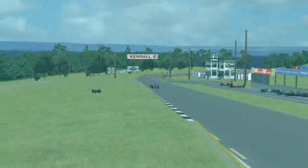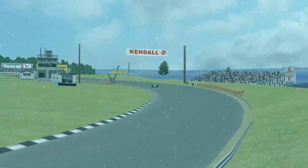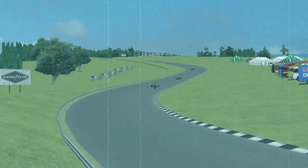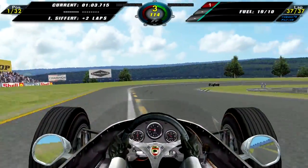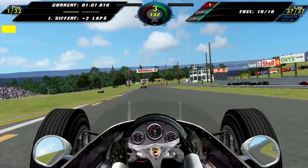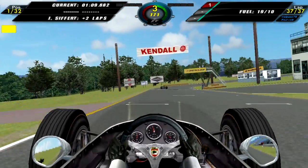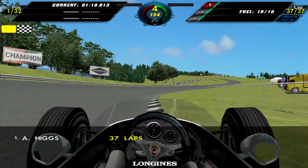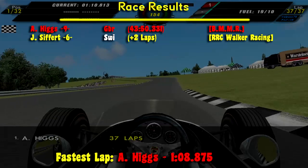And here is a replay of me coming around to set the fastest lap of the race. Obviously I was unchallenged, everyone retired, so it wasn't a big deal to try and post the fastest lap, as we now come out of the final corner to win the United States Grand Prix. Finally we managed to finish a race after Belgium. That's quite nice.